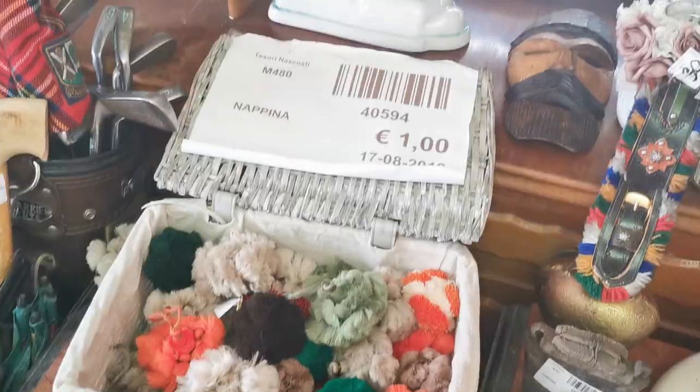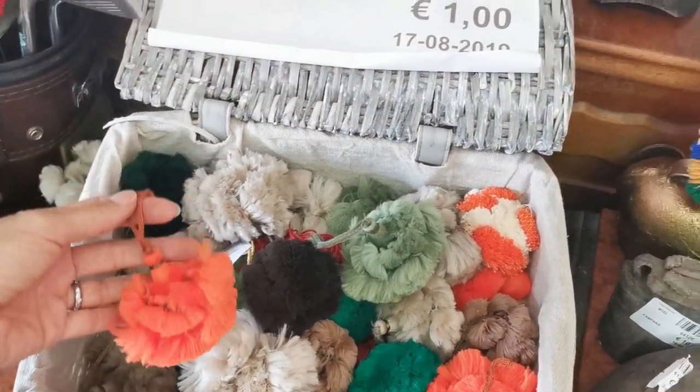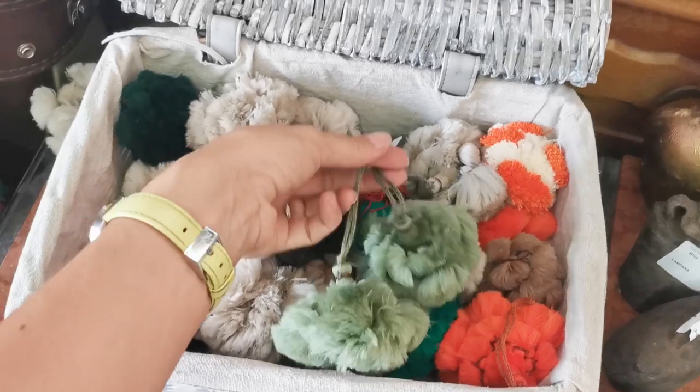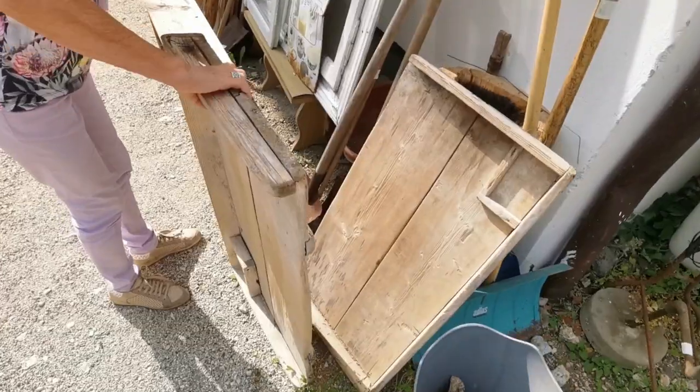So we are going back to the same shop to purchase the thing that I didn't buy the other day. Let's hope it's still there. Today they also have new items, such as these colored vintage tassels. I think I'm going to buy these green ones. But the piece I came back for is this one.